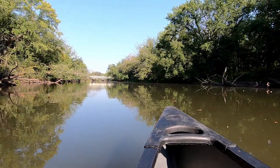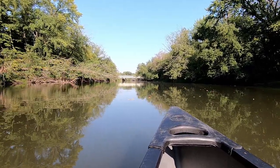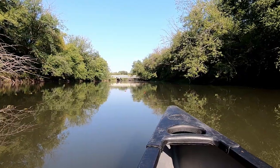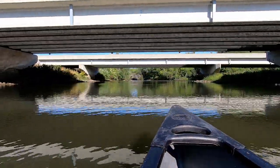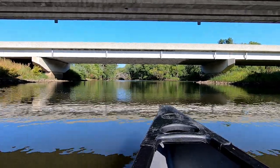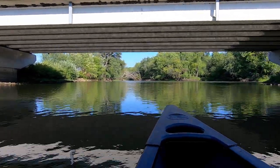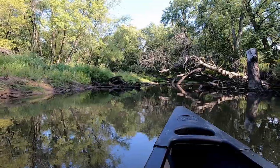So far I've made it up to the new Highway 63 bridge. My thought was, if nothing distracted me, that I would try to make it all the way to the old 63 bridge. And we'll see. Between critters and water conditions, I may or may not make it up there. It's really hard to believe how high this water can be and how low it can be, the extremes. I don't know if I will get through this or not.